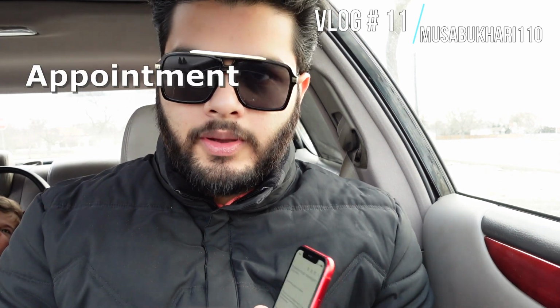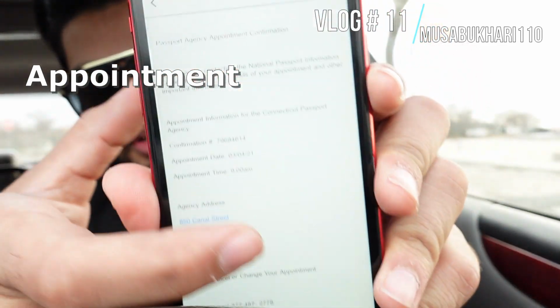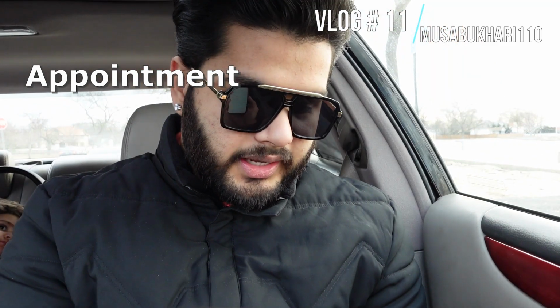So we're outside the passport office and we'll be going in in the next 15 minutes. And so here's how it works. You have to call them. You have to schedule an appointment. You have to go there. They will send you an email with the confirmation number and the time.